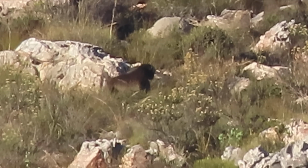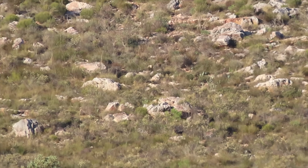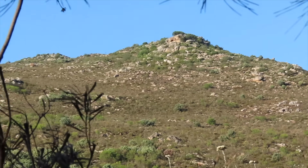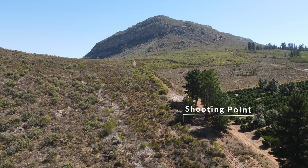Game on, baby. I've just spotted the first baboon at about 800 meters. Baby's the lookout. I'm gonna get tucked away under this bush while they're still very far away. Try to get some video for you guys. Game on. Yes, baby. Typical baboon hunting fashion. First one to make a wrong move loses.